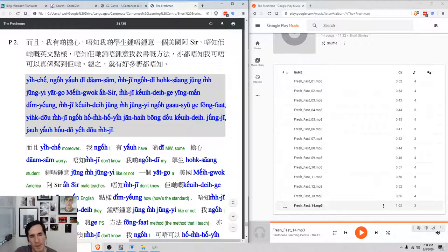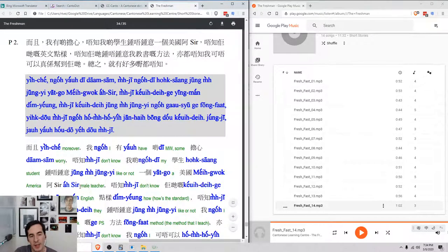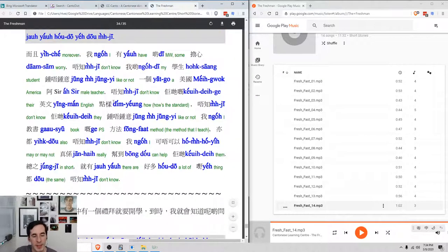So, I guess this means the narrator is a man, because they're saying they're not sure if the students will like an American "a Sir", which here means a male teacher. Let me scroll up so you can see that a little bit better. So the whole sentence from the top says: I don't know if their English, how their English is, what the standard is, how good they are, and don't know if they will like my teaching method.